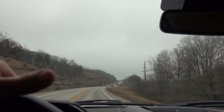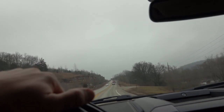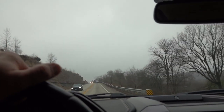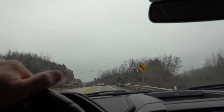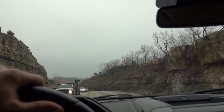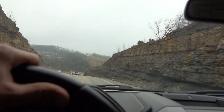Vehicle's getting pretty good gas mileage. I only hit 1 stoplight in that town that I just came through, and now it's pretty much smooth sailing until we get to the end. I'm on this 2-lane road for about another couple miles, and then it turns into 4-lane. The speed picks up a little bit, but it's quite hilly, as you can see. It's pretty hilly terrain around here.